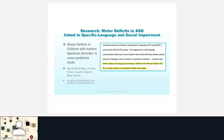Okay, here's another piece of research that came out in 2014. Motor deficits in children with autism spectrum disorder. They showed that they're linked to specific language and social impairment. So when we correct the motor deficits, it helps hugely with language and social functioning.